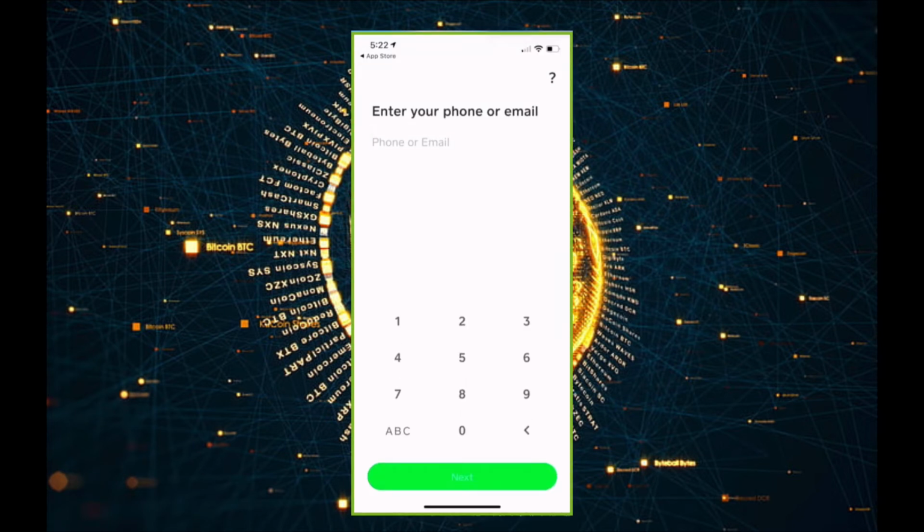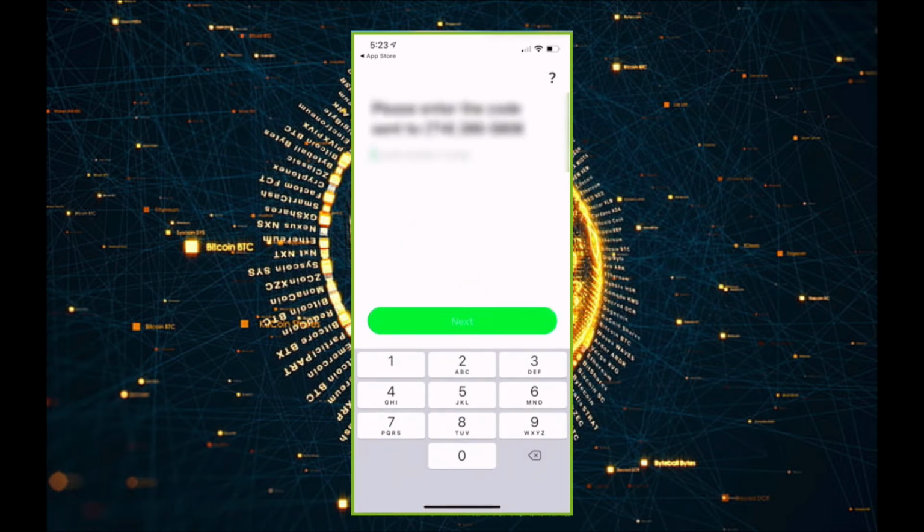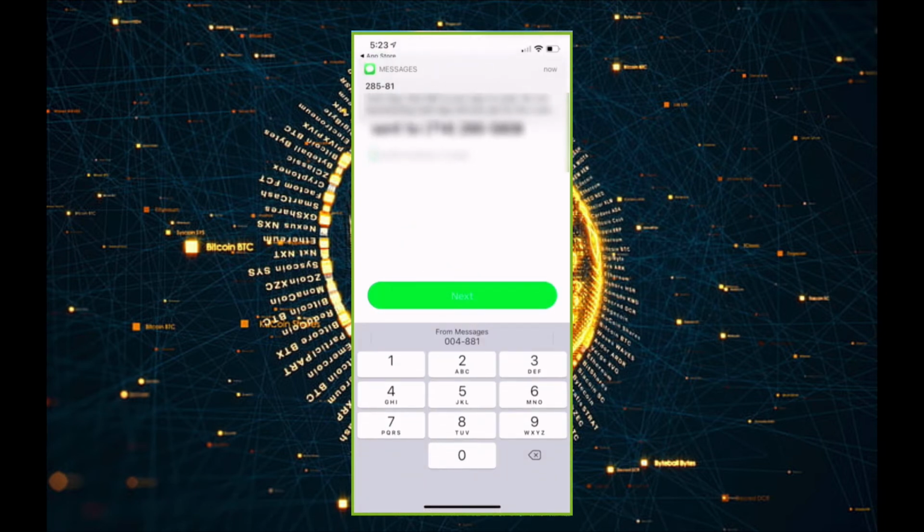And it's really easy to set up your Cash App. I love how simple it really is. So you can enter your phone or email. In this case, I'm going to put in my phone number. And then afterward, it's going to send you a confirmation code. Go ahead and punch that in.